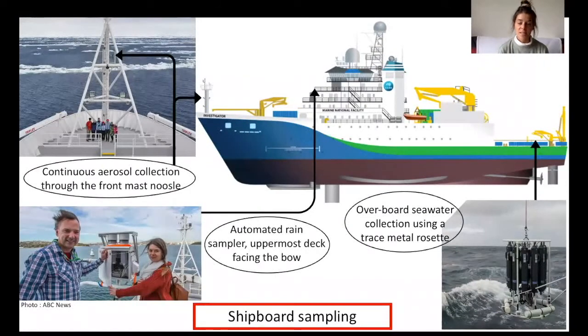Seagoing expeditions enable the simultaneous collection of seawater, aerosols, and rainwater in order to measure heavy metal pollution in the marine environment. However, shipboard campaigns are costly, and they only offer a restrained vision of the state of health of our ocean at a certain time and a certain location.